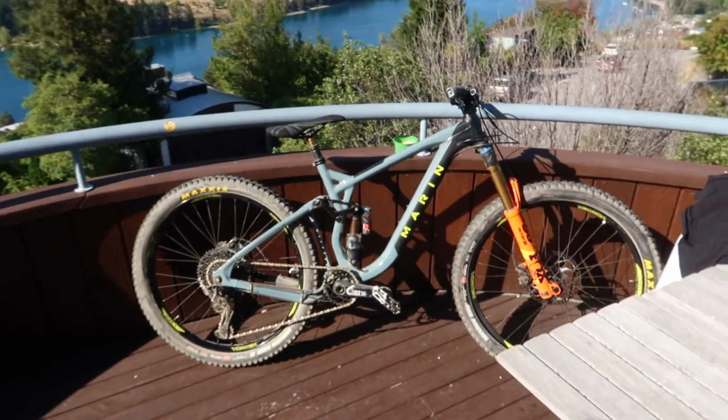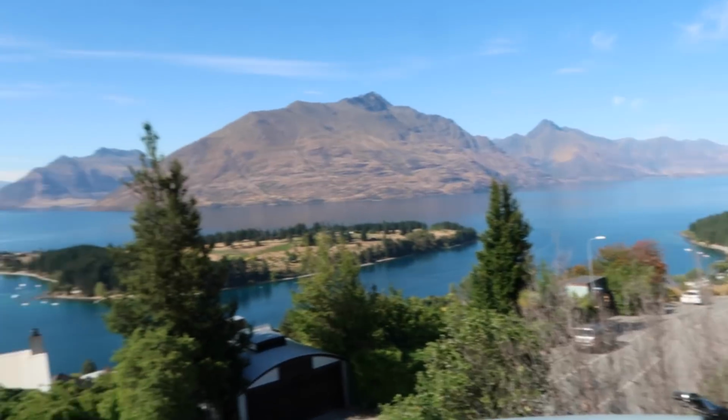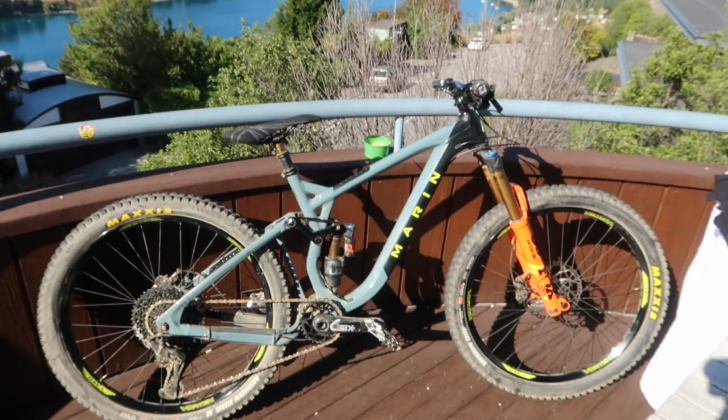So I'm going to show you this bike, what parts I've gone for. You've seen a previous video before I built it, but now it's complete. It looks so sick, and I'm going to have a little preview now. You can check out the bike and look at the view behind. Just look at whatever you want to. I'm happy looking at the bike, but if you want to look across into the lake, you do that. Here she is. The view and the view.